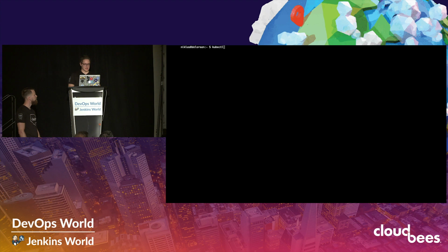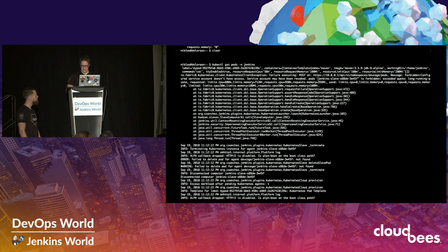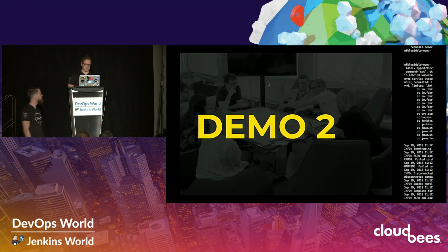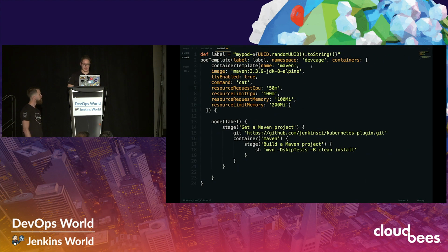I can also check the Jenkins logs and see. I'm seeing errors like the slave is forbidden, exceeding quota. So what I have to do is use the quota for the short-running workloads. And how can I do this? Well, I can add the active deadline seconds to the pod template in the pipeline. What this means is that after this time limit, Kubernetes will kill the pod if it's still running inside Kubernetes.